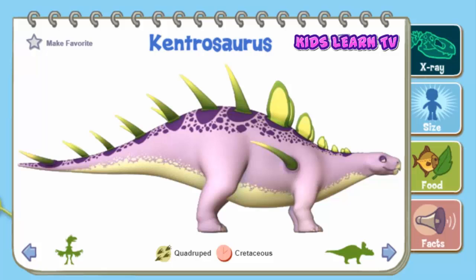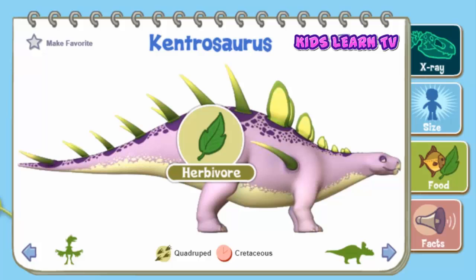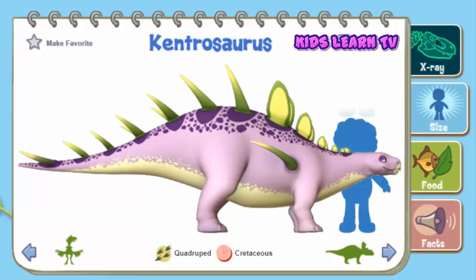Kentrosaurus. Kentrosaurus was a relatively small armored stegosaur dinosaur from the late Jurassic time period. Kentrosaurus was a slow-moving plant eater that was found in Africa. Kentrosaurus had a tiny brain, one of the smallest known for a dinosaur. This animal was about 1 kid tall.